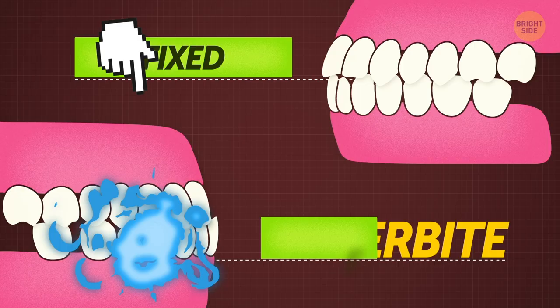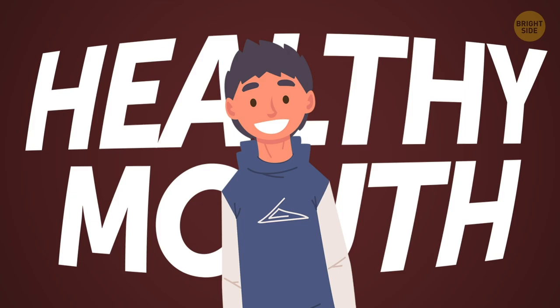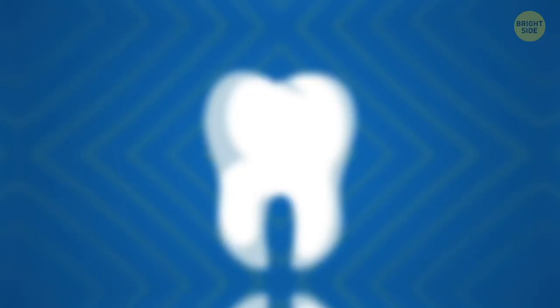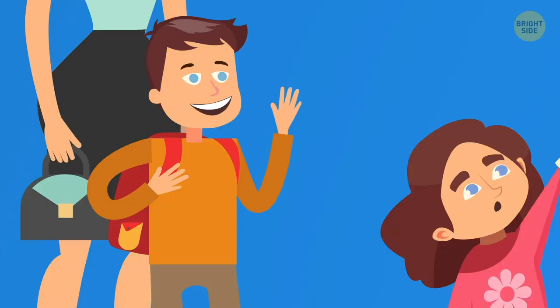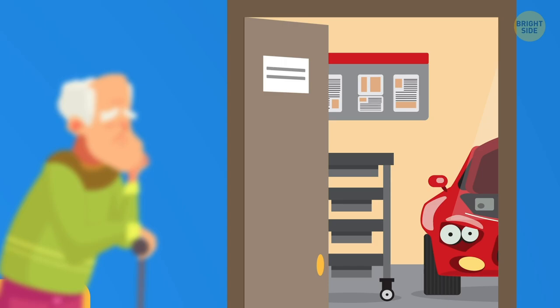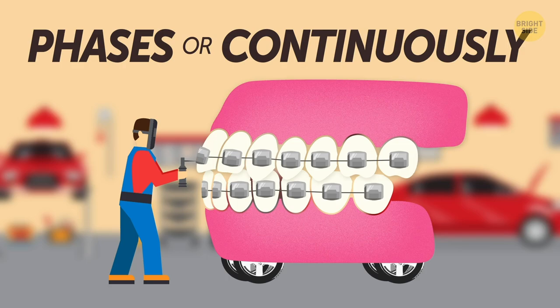Your orthodontist will also make sure you have a generally healthy mouth before your journey with braces begins. In other words, you can't have a bunch of cavities or some infection of the mouth before you get your braces. So, brush those teeth. Most orthodontic patients are in their early teens, but nowadays, it's not uncommon for adults to get braces too. Your orthodontist may choose to apply or adjust your braces in phases or continuously. Each case is totally individualized.